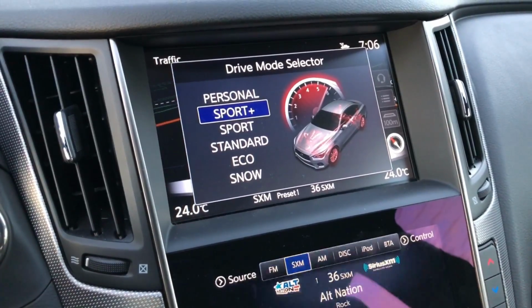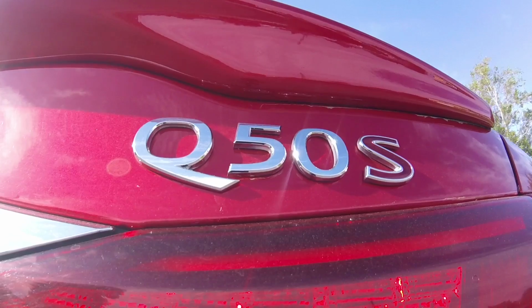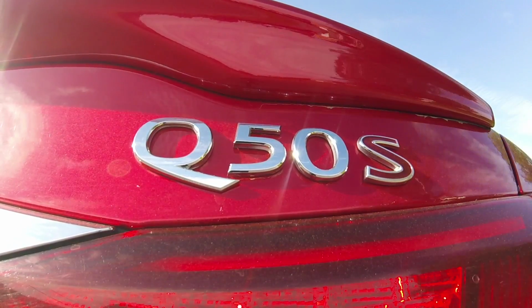Now it firms up the suspension a little bit and creates longer shifts with your transmission, and will also actually firm up the steering wheel a little bit. You can feel it a little bit, not as much as we did on something like the Buick Regal GS, but it certainly does make a bit of a difference.